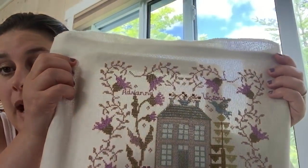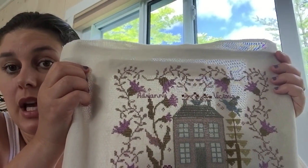So the next thing I want to mention about this pattern is more words that I wanted to put. Because I put these specific words on here, let me just zip my thing up again so I can hold it. I put my two daughters' names on it. I put Adriana and Victoria's names, and they're not really that centered. I had a hard time finding a font that would fit where I wanted it, and they have long names.